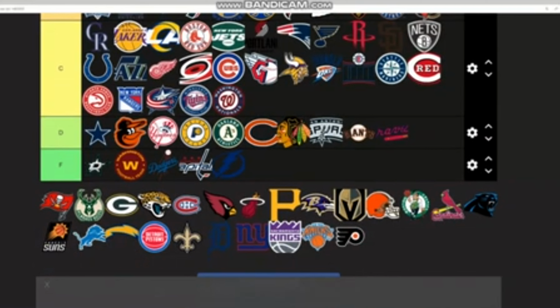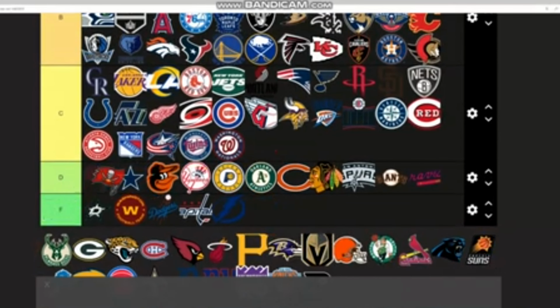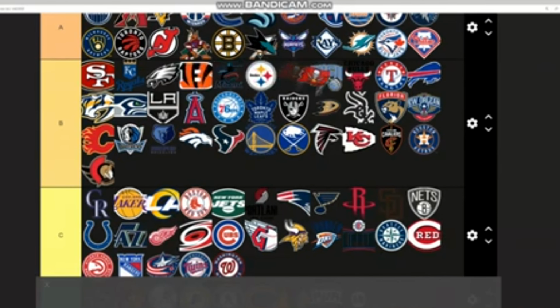Next up, we got the Tampa Bay Buccaneers, a sword with the red flag, and that's pretty sick. I don't know, it's just one of the sick logos. Like, it's not cool, but it's not creative or anything. It's just sick. It's going in B. In front of the Steelers, no, in between Steelers and Magic.